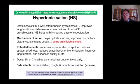In non-CF bronchiectasis, in other words, in those individuals who do have bronchiectasis but do not have cystic fibrosis, there have been only about 4 studies looking at this, and it appears that hypertonic saline helps with the ability to bring up the secretions, or the expectoration of the phlegm, okay?